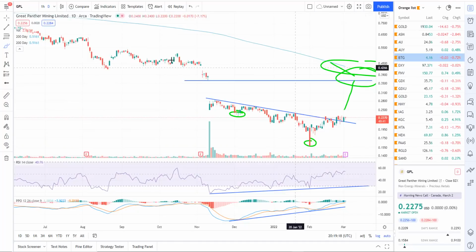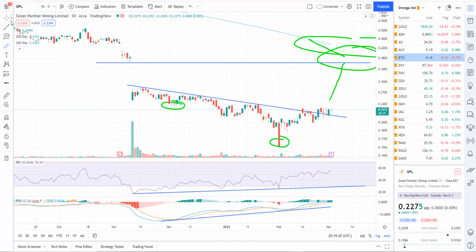Upward it goes. A little bit of a speculative play here, but this is GPL, Great Panther Mining. It's a precious metal miner, and it's a penny stock. So it's kind of an exploration company, extremely high risk and high reward as well.